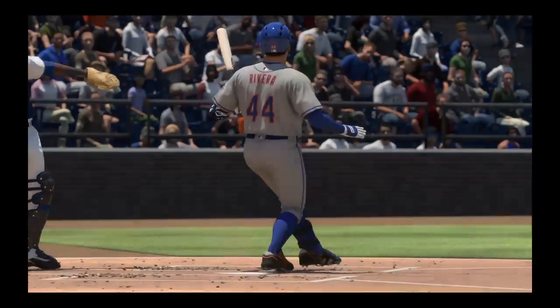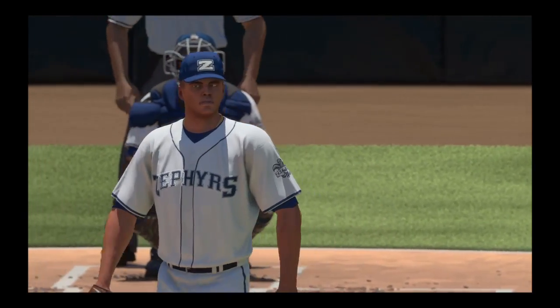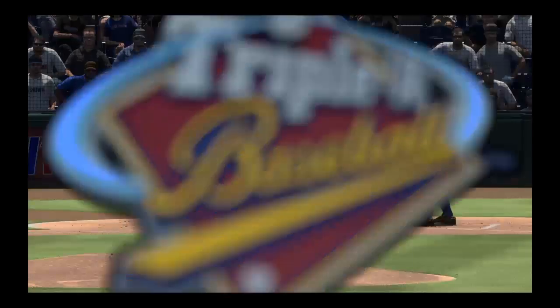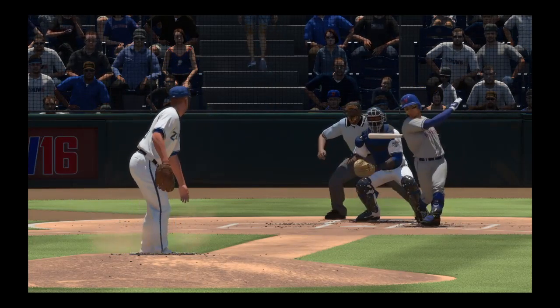Now a swing and a miss here as he's down on strikes. So it's 2 up, 2 down to begin the third. It just overmatched him there. It's a 1-2 fastball. This is right by him. Absolutely no contest.